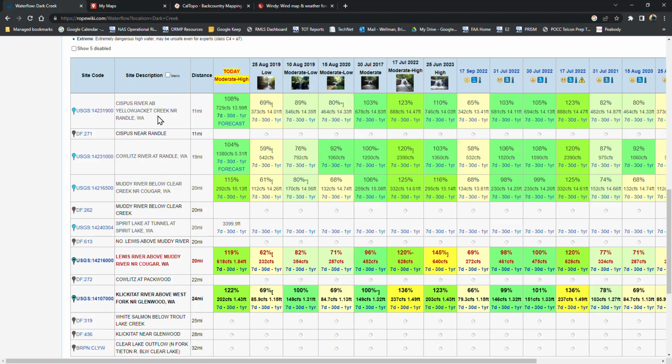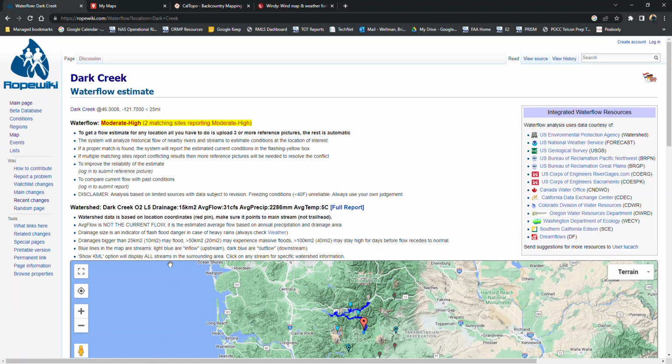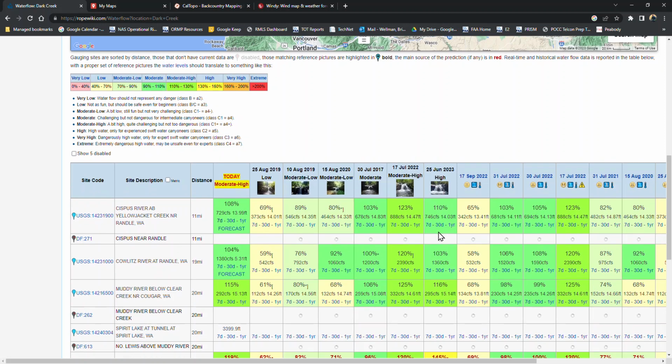This was Cispus River, Yellow Jacket Creek, until I entered this high reading today, and it better matched Lewis. So Ropewiki changed this on its own to Lewis River just today. Yesterday, all week prior to running the creek on Sunday, it was reading moderate here. So when I added this report today, it changed its calculation, and now the water is reading higher.